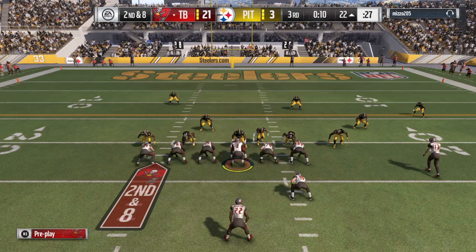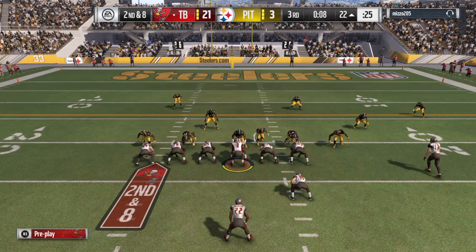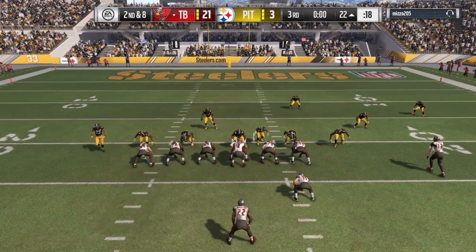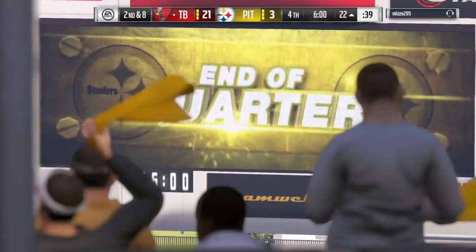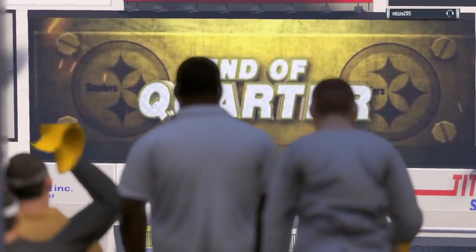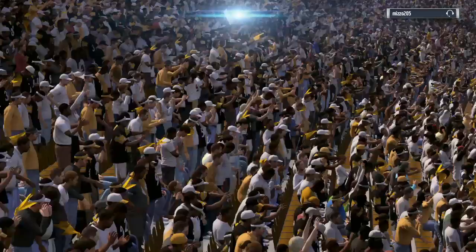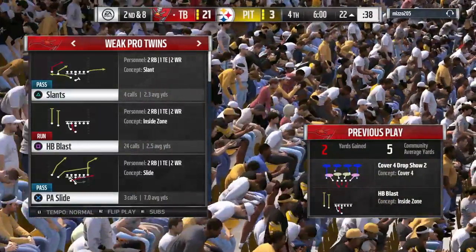And that changes the playbook a little bit now for the guy calling plays. 2nd and 8. Now he's got to probably think about going to the air instead of maybe staying with the ground game. Back now in Pittsburgh. It's the Bucs. They've got the football. They also are in front here on the scoreboard as we start the 4th.